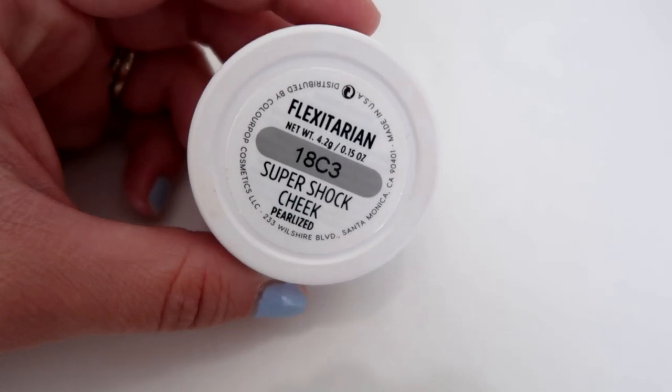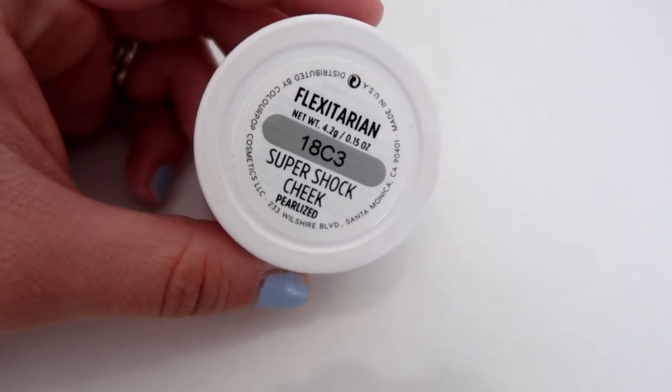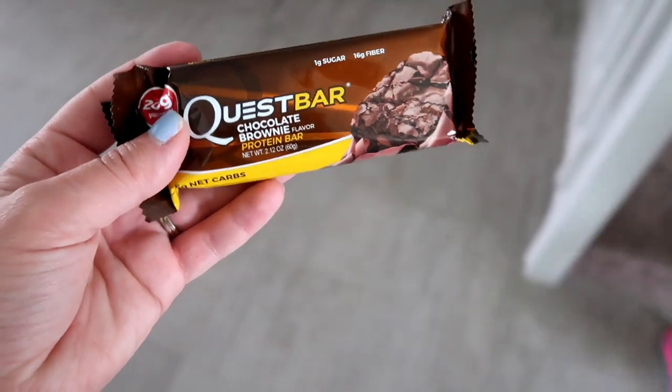Now that is a tongue twister, but it has a beautiful pearlized finish to it, so I'm applying a little bit underneath my eyebrow and also in the inner corners, and sometimes I will go in with just a little bit on the tip of my nose. I'm also going to apply some blush and my favorite mascara. It's the one from L'Oreal.